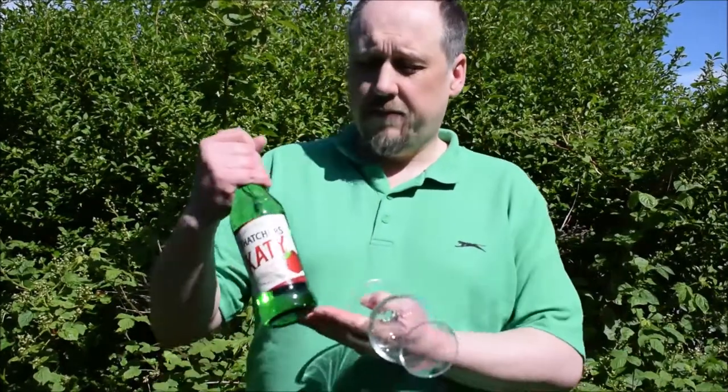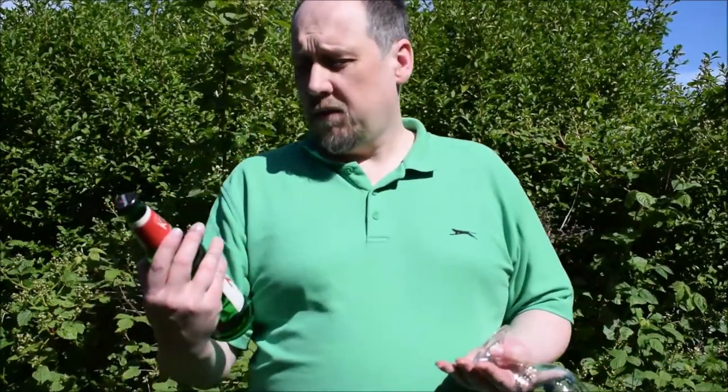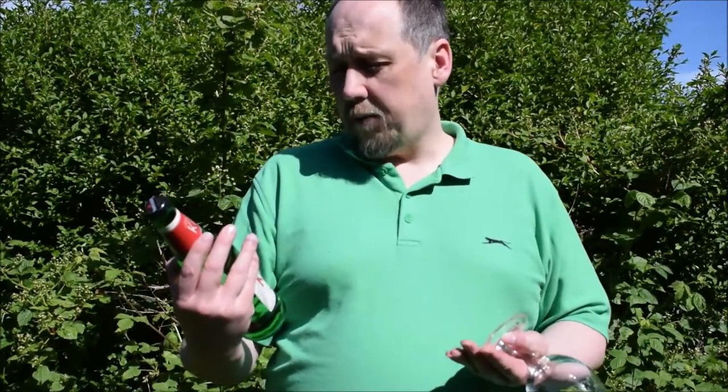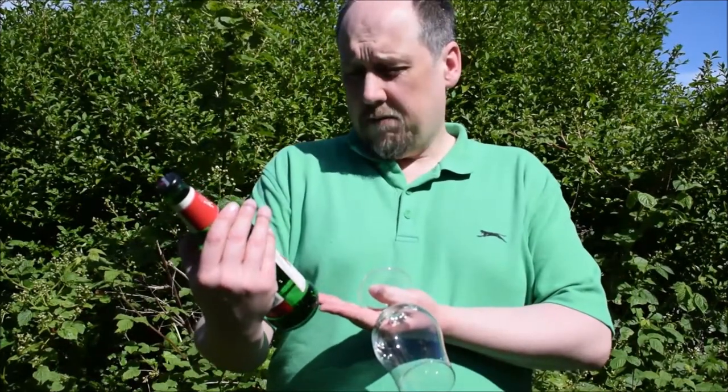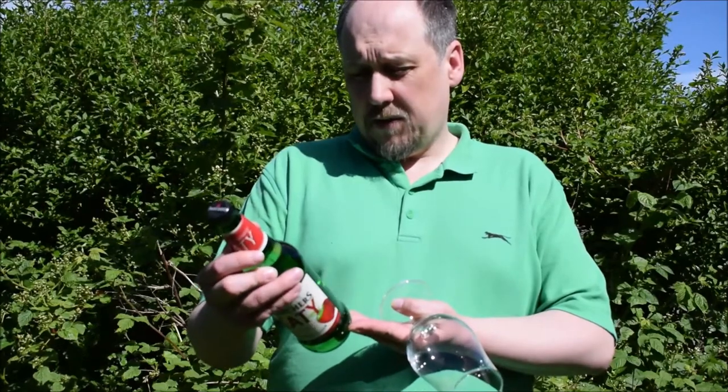This time I will have a nice, well, I hope it will be nice, cider from Thatchers Katy. Single variety, so it's only one single variety of apples, Katy. Medium dry Somerset cider. And what do they say?